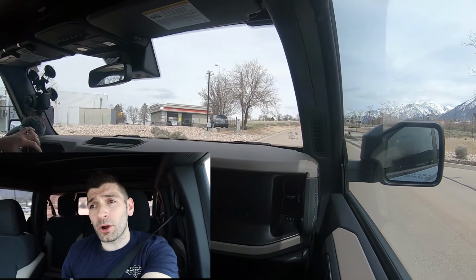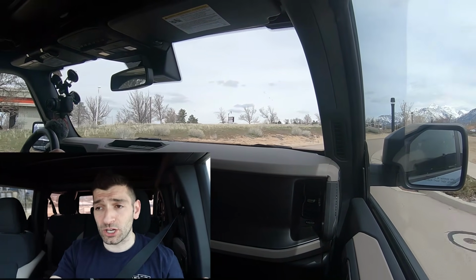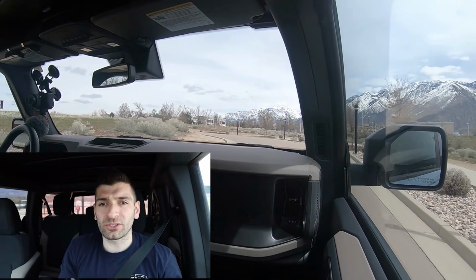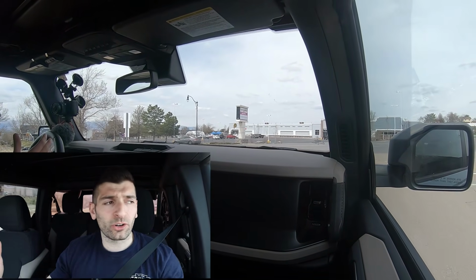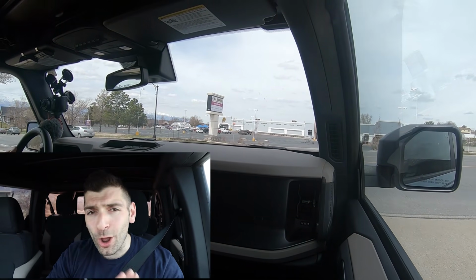Okay, so for those of you that are not familiar with the channel, I purchased this 2021 Ford Bronco back in July of 2021, and this was the Big Bend trim level without the Sasquatch package. So it was a pretty low-end Ford Bronco. It didn't have too many bells and whistles, but I kind of wanted to keep it that way because I came from a Toyota RAV4, which had a naturally aspirated 2.5 liter engine, which was plenty fine for getting from point A to point B, but it was by no means quick.